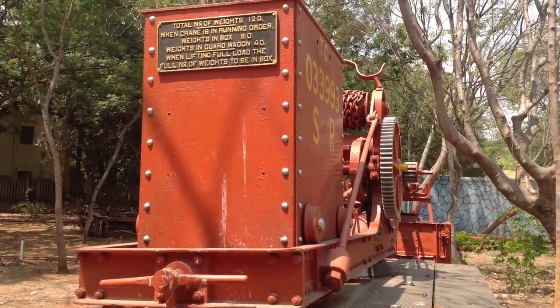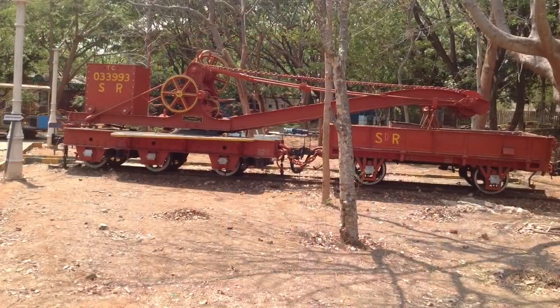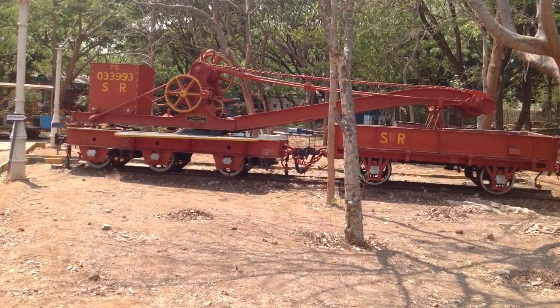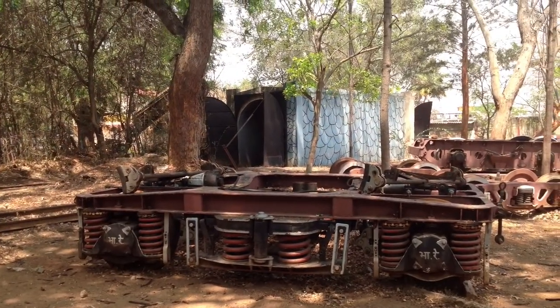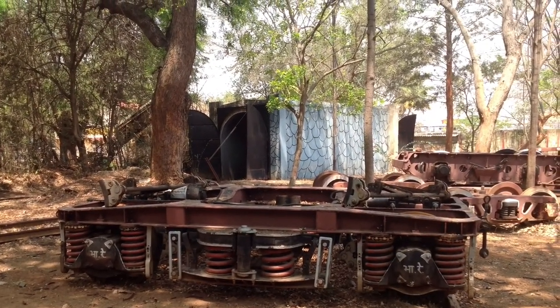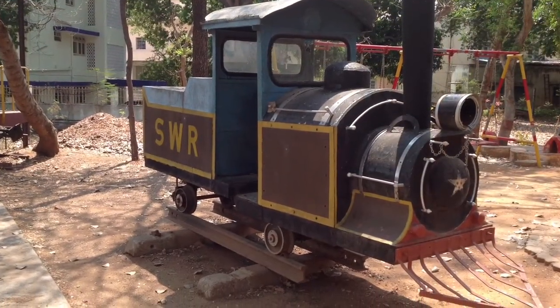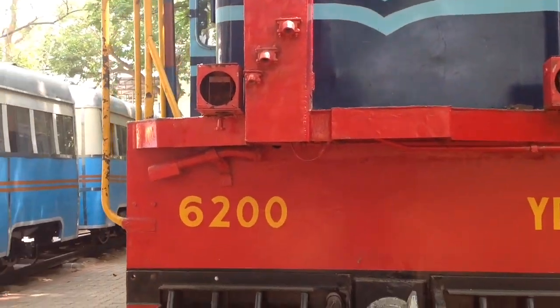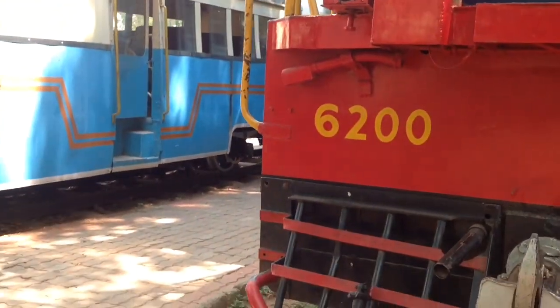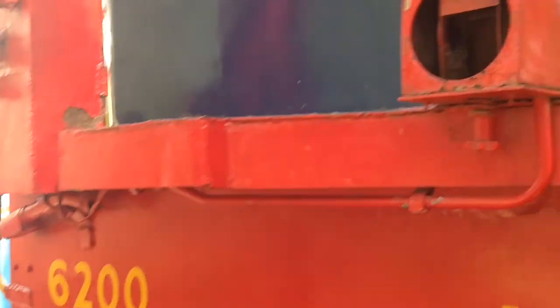This is a crane. This is a meter gauge diesel locomotive YTM462 00.